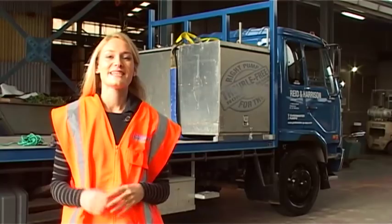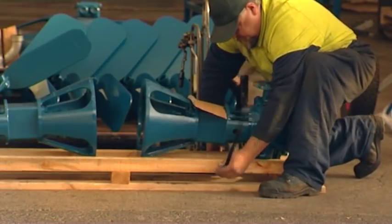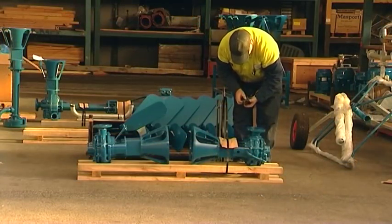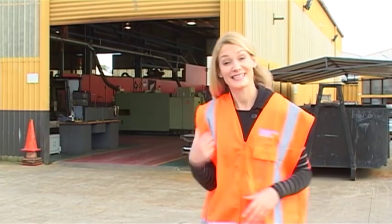The dispatch area is the final installation for motors and accessories, and is also the holding ground for finished spare parts for customers' needs. Now, the ability to have trucks drive through here and load and unload in a covered space is also a bonus. Now, attached to this site is the Reid and Harrison engineering business. Let's take a look.